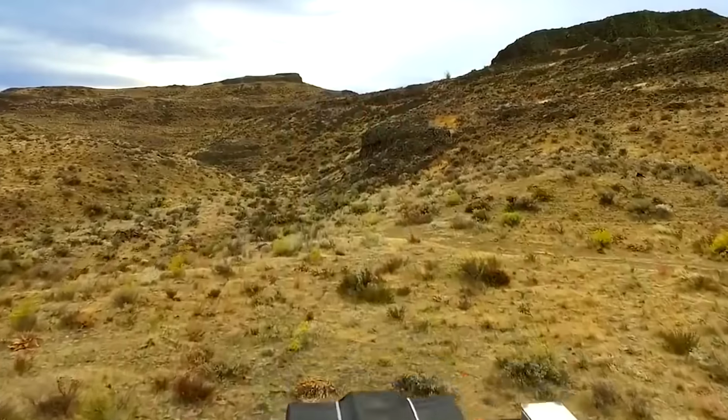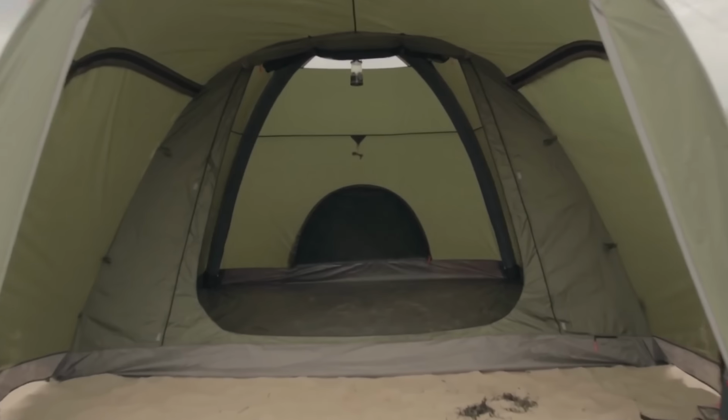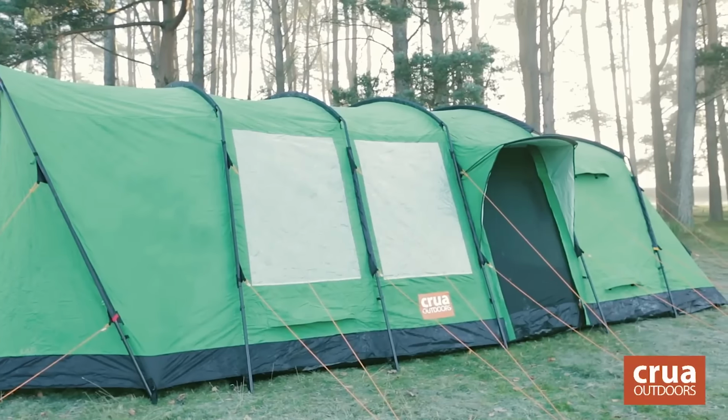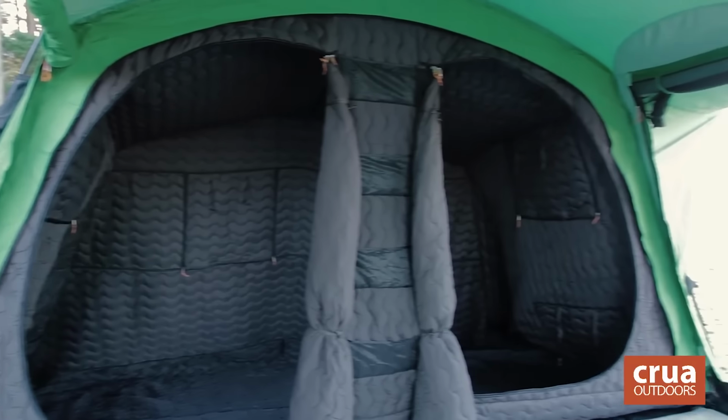The Crua Clan. The manufacturer of this series of tents has ensured that everyone can choose a design that perfectly meets their needs and requirements. The Crua Clan consists of 11 tents, with a capacity from 2 to 6 people. Their cost, respectively, is also different, ranging from $200 to $2,000.